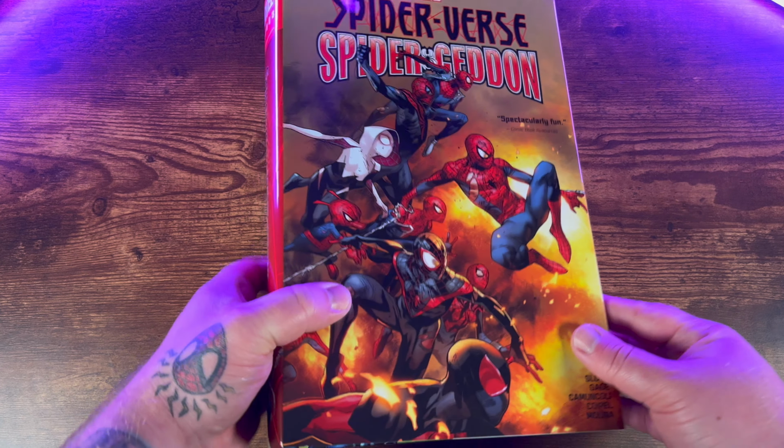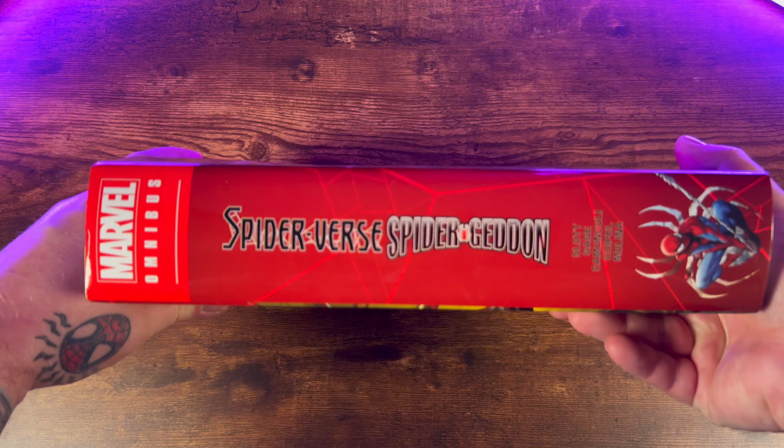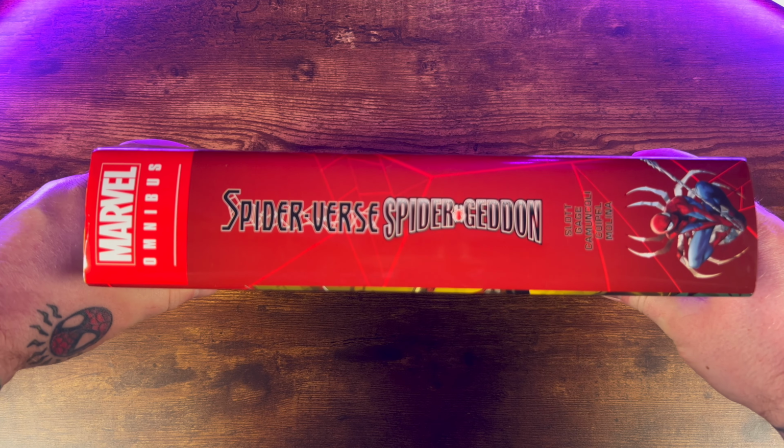Here we got that SpiderVerse Spider-Geddon Omnibus. This is the standard edition cover here that I went with. Got the SpiderVerse Spider-Geddon on the spine there with the little Spider-Man going.